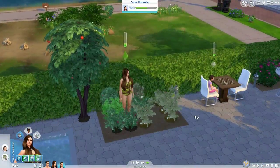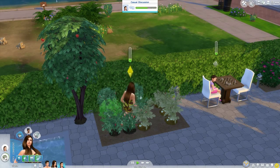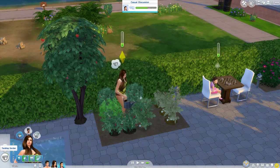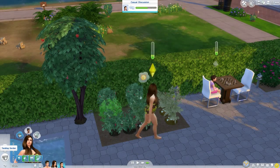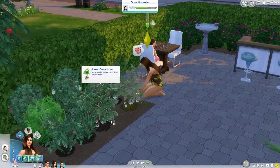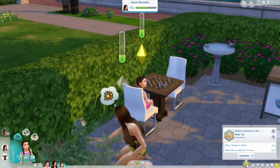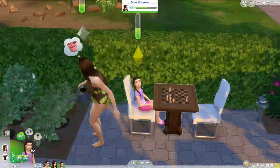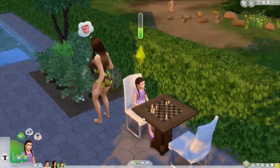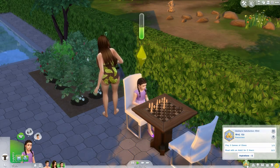Ava, girl, finish working on your garden real quick so that we can head out to the park. Maybe till 6 and then we'll start heading out to the park. All right, come on, finish watering them. And Destiny, have you gotten anywhere with your skill? Can you just finish playing, please? Finish playing a game. All right, did she complete a game? Pretty sure she did.